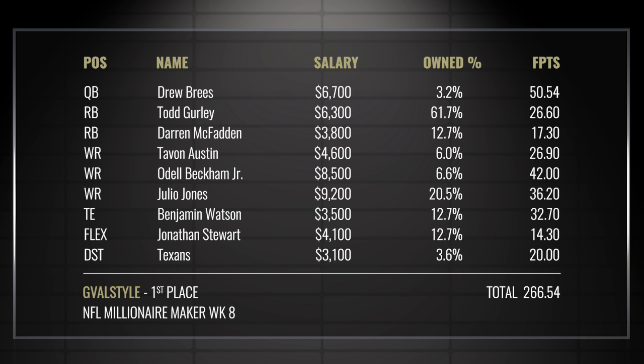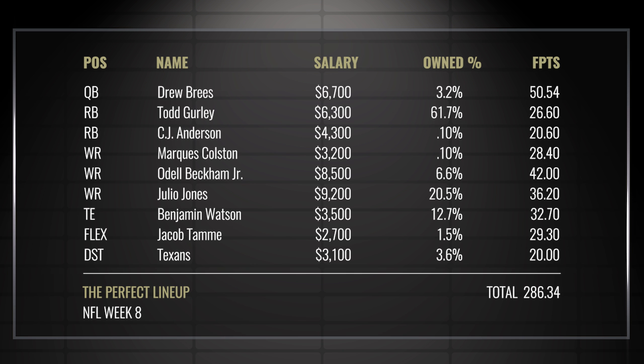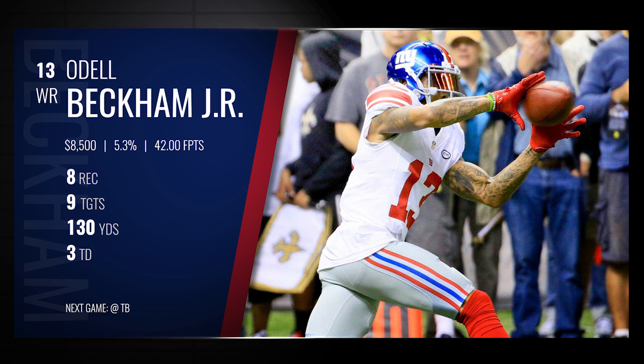It's really important. Switching over quickly, let's take a quick look at the perfect lineup this week. So this was the highest scoring possible lineup you could create on DraftKings, which is really interesting. It's always good to look at that and see what we can learn. Again, this lineup features Drew Brees and Odell Beckham. So again, a bit of a game stack with the Saints and the Giants. That was a theme this week.